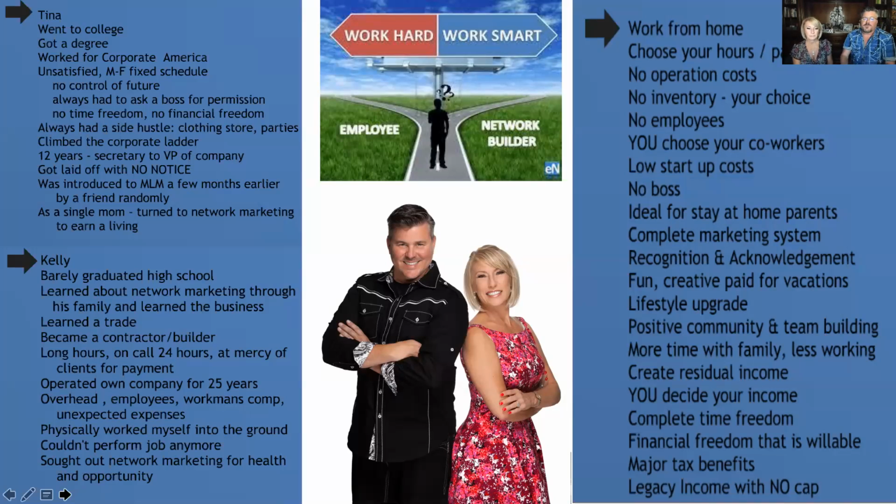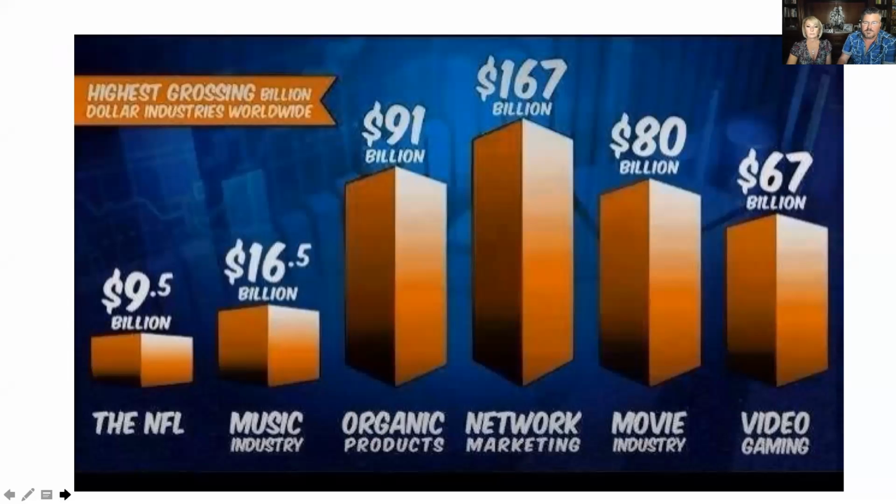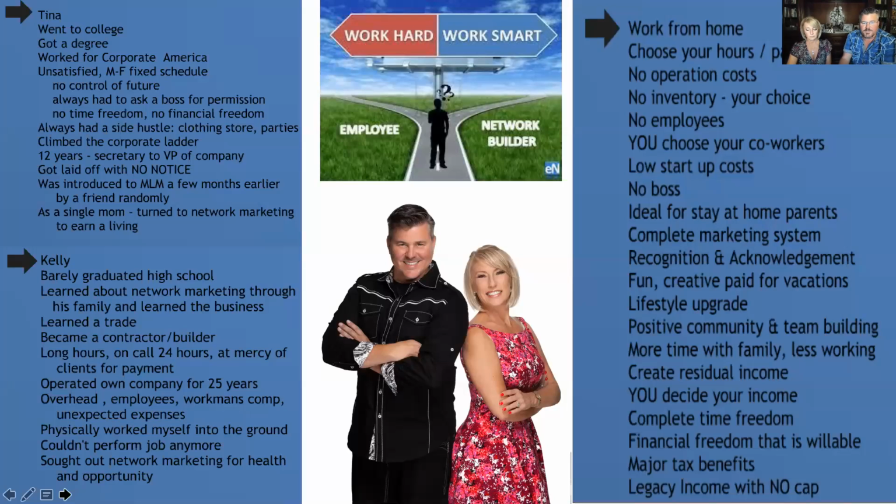So, if you're seeing this and you've heard network marketing, and I don't know if you want to bring that other slide back up. It's a $167 billion a year industry. That's bigger than the NFL, the NHL, the NBA, any big sports franchise you can think of put together. So there's a lot of people that, especially now in this day and time, are engaging in network marketing. And this could be the one thing that's been missing that can make the biggest difference for you.